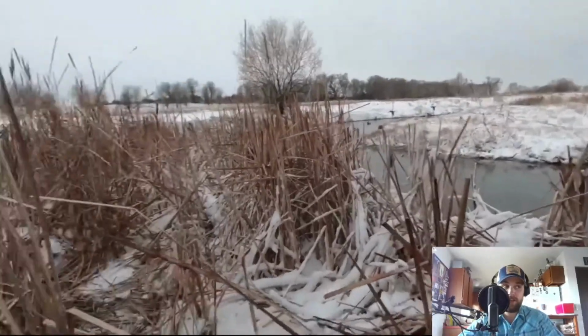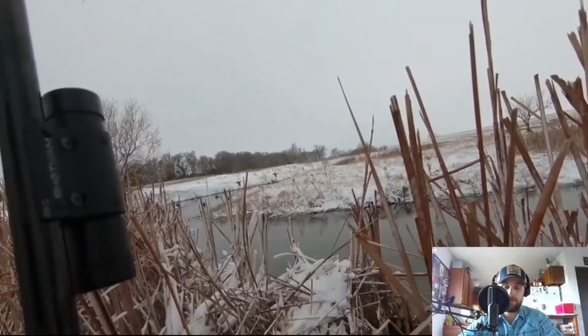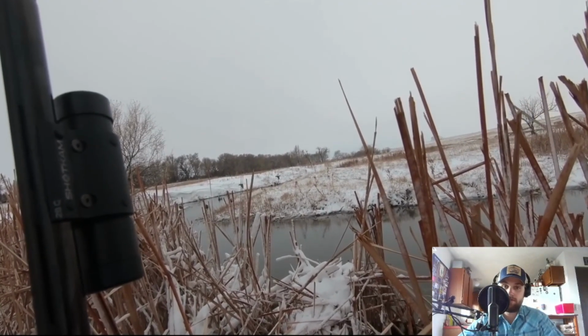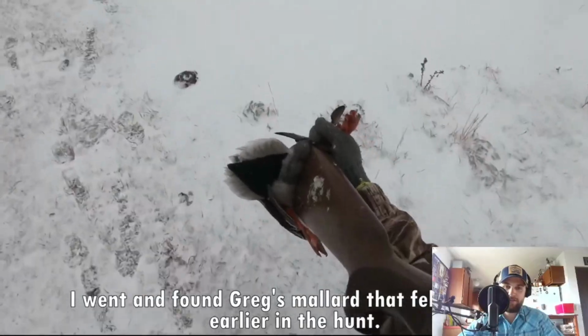Yeah, that's beautiful. I mean, I knew they were going to be in close. He was not quite that close. He was a little further out, obviously, but it worked. I mean, he's dead. And there's the mallard that fell out earlier.